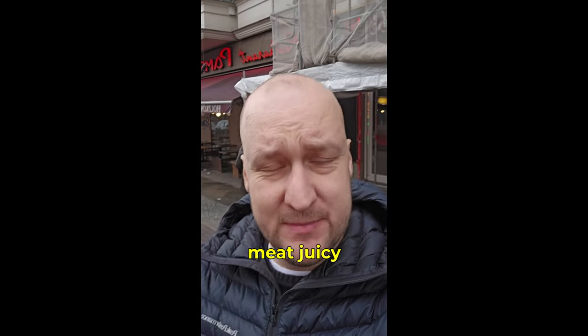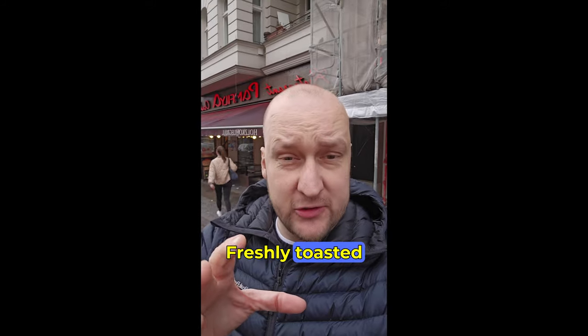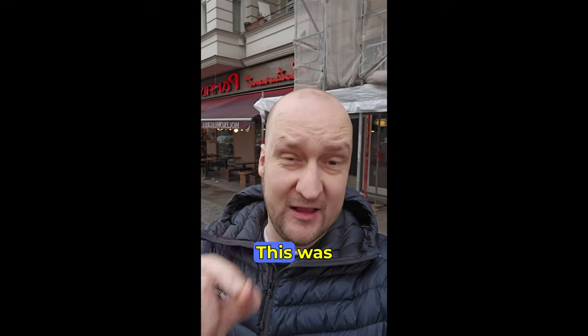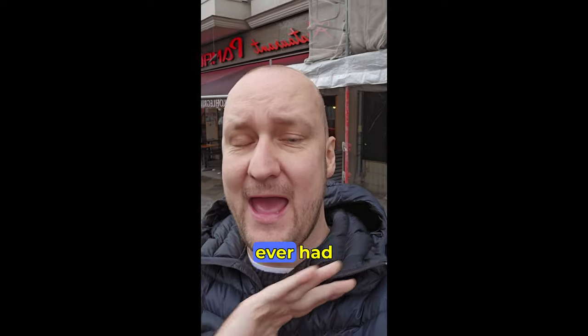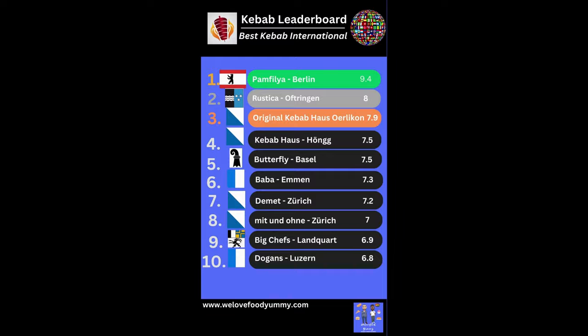Pamphylia. The homemade meat, juicy, crispy, absolutely perfect. Freshly toasted bread and the thick sauces are absolutely amazing. This was one of the best kebabs I ever had. We give this one a 9.4 out of 10. This is the current international ranking list.